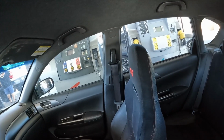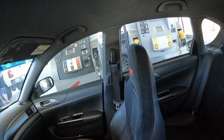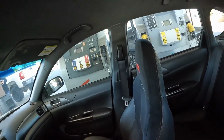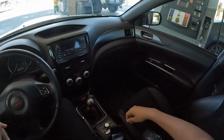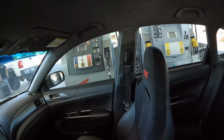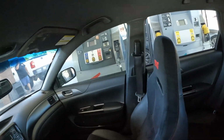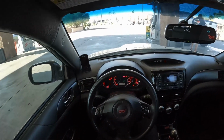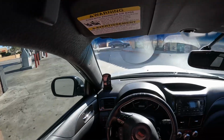The premium, which I just got, is $5.99. So I don't know. I guess we'll find out. I got the access port. We'll see. Again, I'll have to look into it. I don't know what the difference is between premium, but whatever. Car's flex fuel, so it'll adapt accordingly.